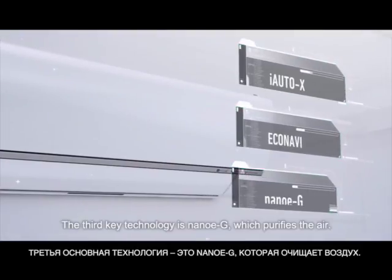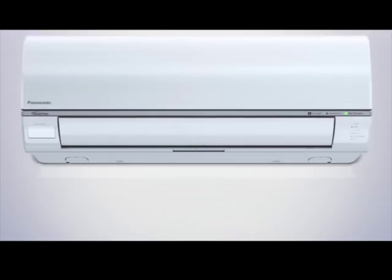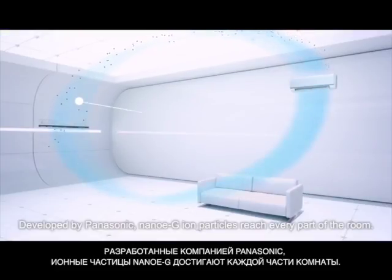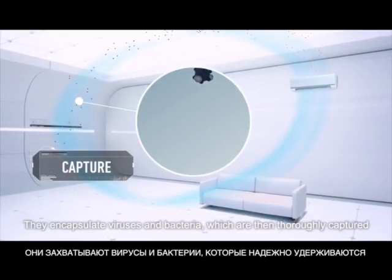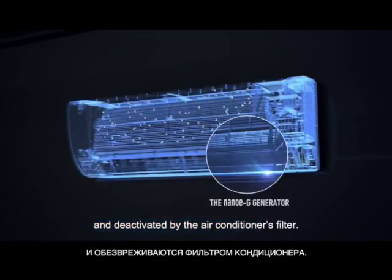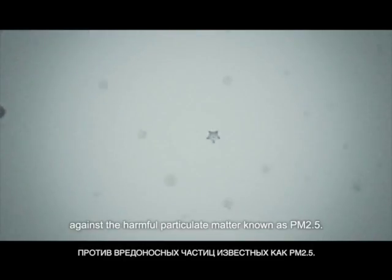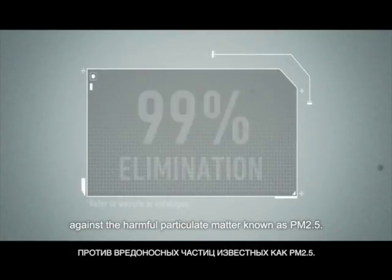The third key technology is nano-EG, which purifies the air. Developed by Panasonic, nano-EG ion particles reach every part of the room. They encapsulate viruses and bacteria, which are then thoroughly captured and deactivated by the air conditioner's filter. This system is also highly effective against the harmful particulate matter known as PM2.5.